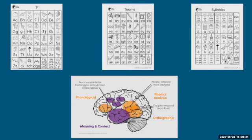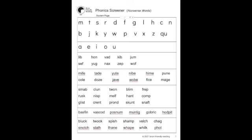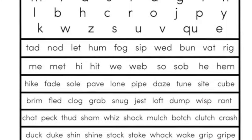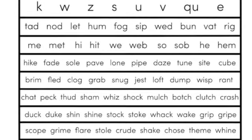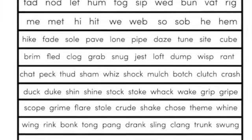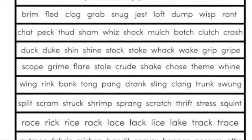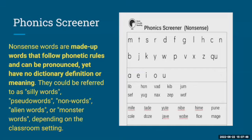So we're going to kind of talk today about how, now that we've got a little bit of background about where we're at, we're going to talk today about how to use the screeners in Upper L. I decided to use the nonsense screener because I felt like by the time our kids get to Upper L, if they were seeing things like this one, tad, fog, let, they're able to decode those, and they've seen those words so many times that it might be more automatic than really are they applying the rule or are they applying the skill. So that's why I chose to use this one, the nonsense screener, because I wanted to see if they could apply the rule to unfamiliar words, because that's really what we're trying to get them to do, is to be able to read independently words that they're not familiar with, right?